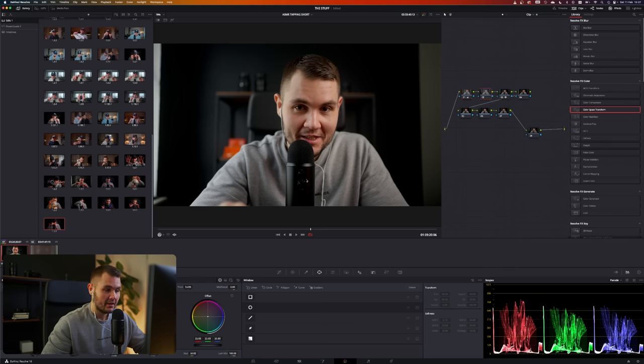And then I move on to here, and you can do anything on any node, but on my second node, I usually change my saturation and my color temperature if I want it to be cooler or warmer. But I'm actually enjoying the color temperature that we have right now, so I'm probably just going to increase saturation a little bit to maybe 55. Let's see the before and after. Just a very subtle saturation increase.